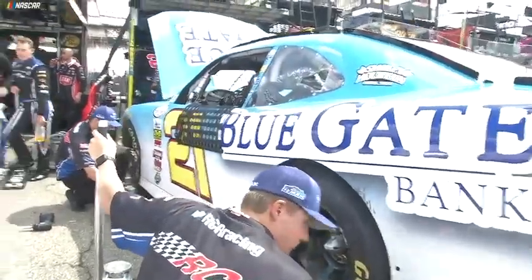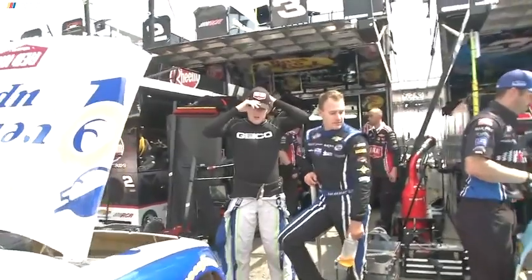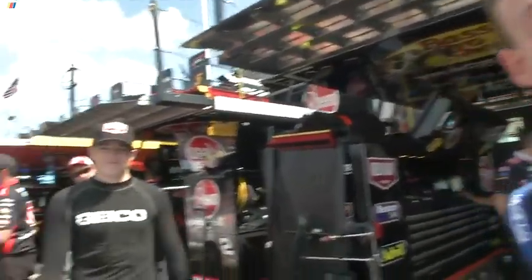Daniel Hemric's Blue Gate Bank number 21, and for Daniel Hemric last week at Motor Speedway, and hey, look, he was like the Vanna White of the Xfinity Series there. That was impressive. Yeah, man. I'll hold it for you, but all right, Hemric, a big week last week, but you got to put that behind you here on track. What can you guys improve on in that second practice? Yeah, like you said, we're only as good as our last race.